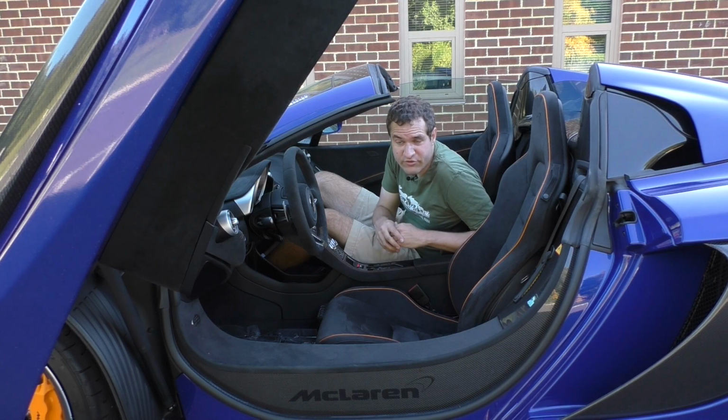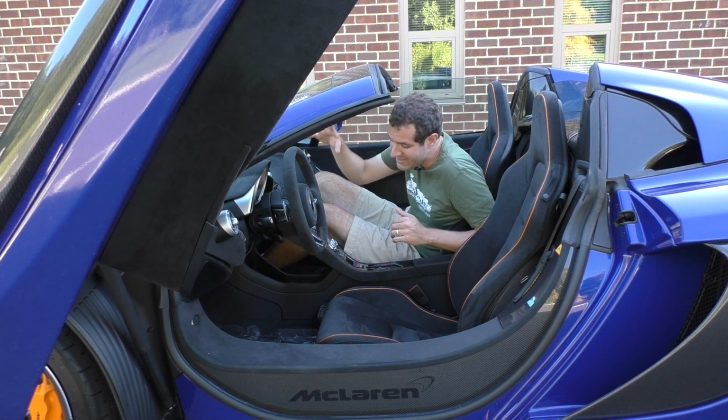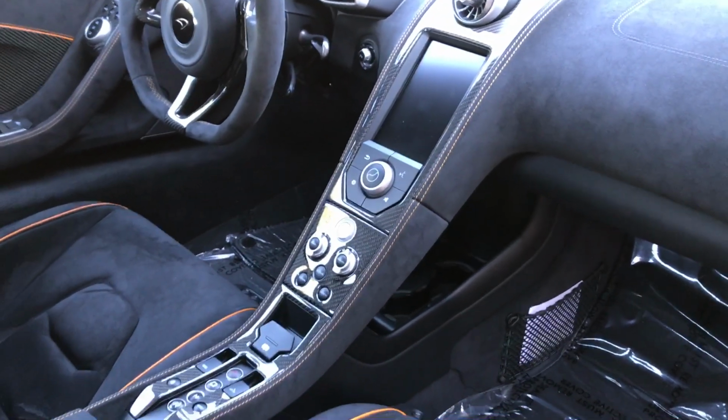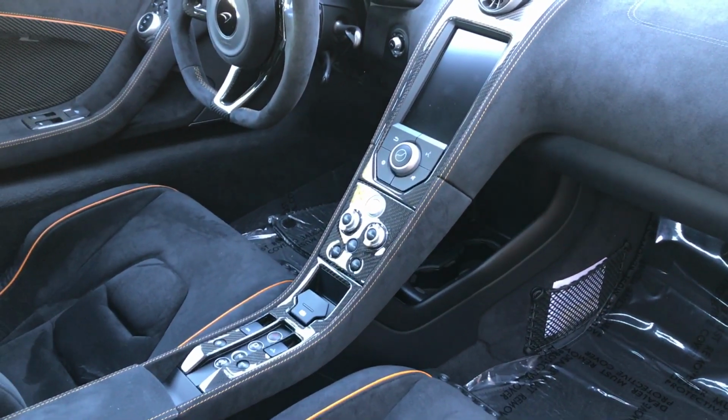Another interesting thing in the interior is the cup holders. Now, if you look in here, you can see that the center controls are sort of pulled out in position so the driver and passenger can easily access them. And that means there's no place for a cup holder in the middle.